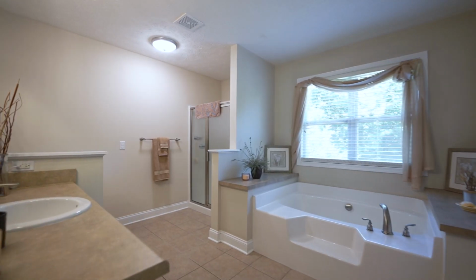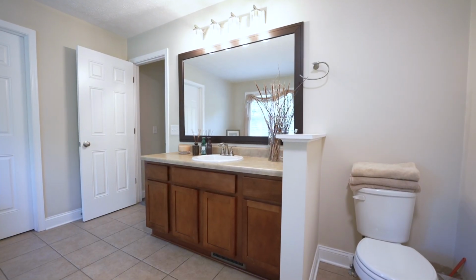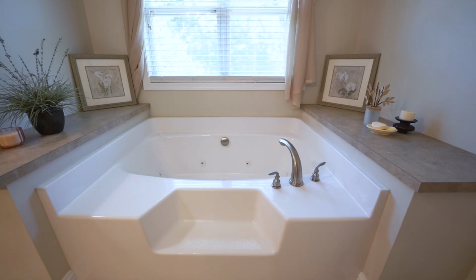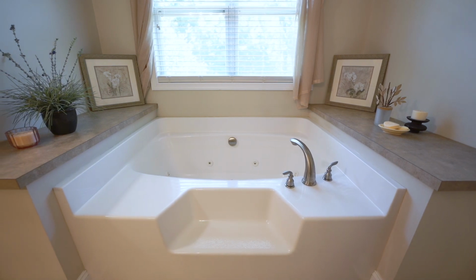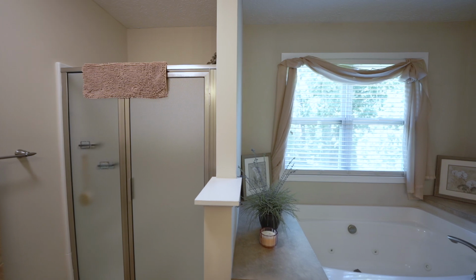The private bathroom is complete with a jacuzzi tub, a standing shower, an extended vanity, and it's just one of those spaces that is super convenient to have because you don't have to worry about making a mess or sharing with anyone else. The bathroom is your space as the homeowner.